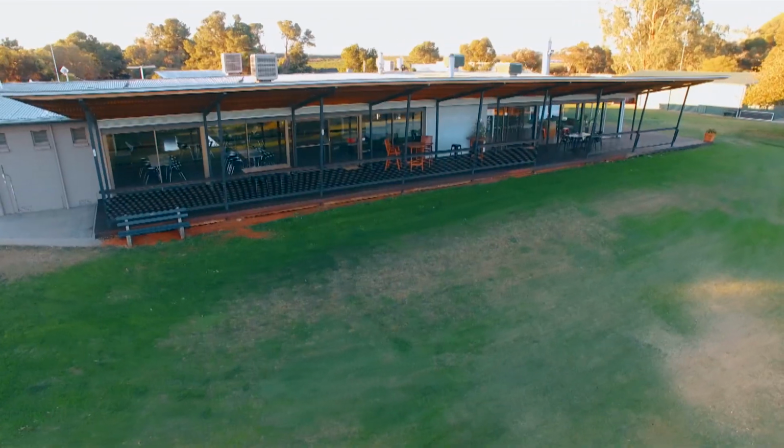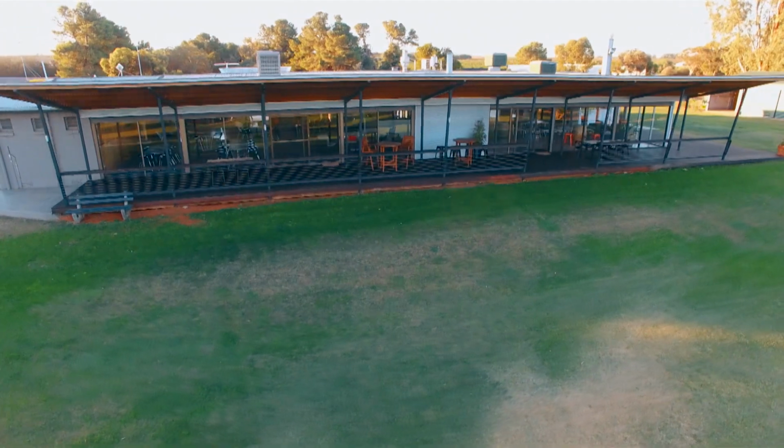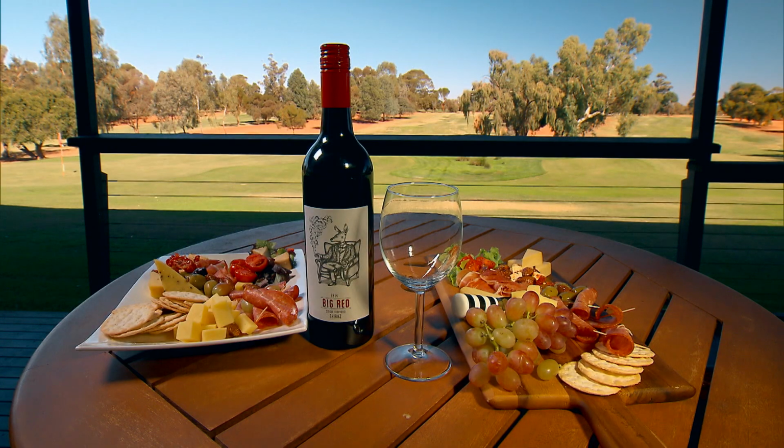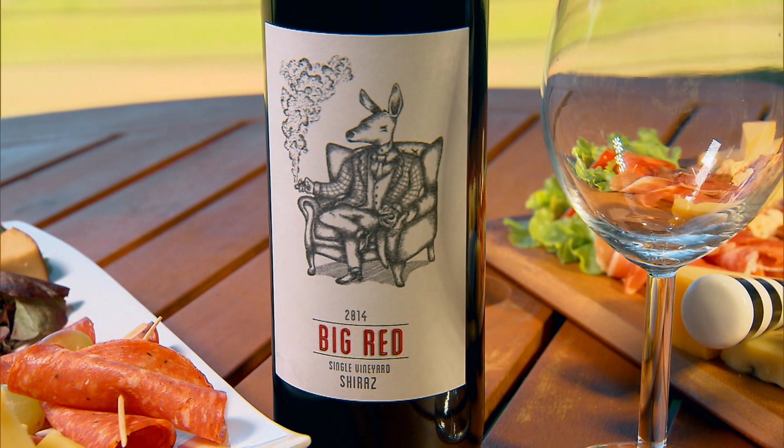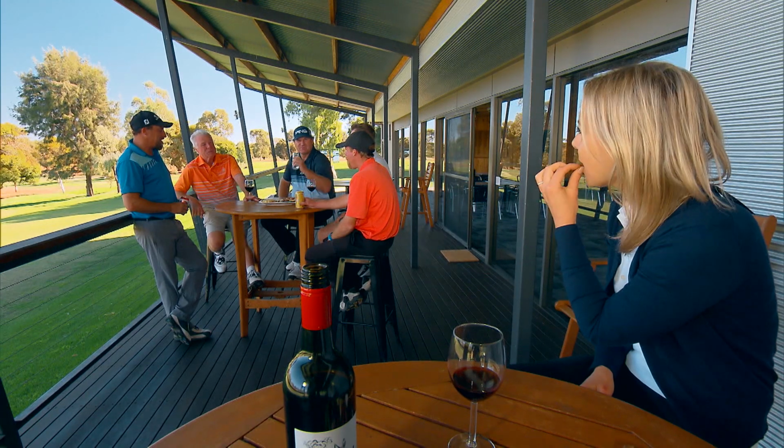Overlooking the fairway is a large deck, one of the club's recent enhancements. With a delicious platter of local produce and a glass of red, it's just the spot to drink in the view.